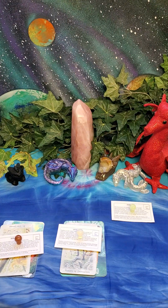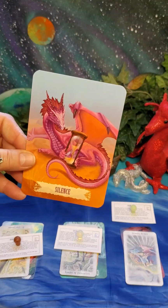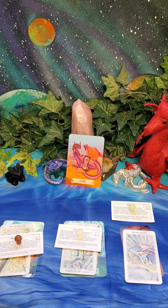Okay. Your third card is from Dragon Wisdom, and you get the card of silence. Now, in silence is where we get to meditate. In silence is where we get to heal. We're not necessarily healing when we're on our phone or our computer or on the TV or whatever all the time, okay?